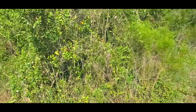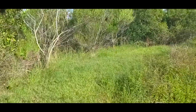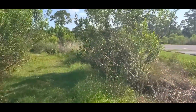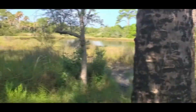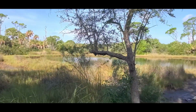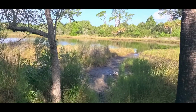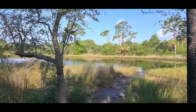I'm not sure which trail to take. We'll stay on the high ground for now. Near the parking lot. The flies are relentless. But here's this pretty little pond here. Probably also a spring of some sort, possibly a sinkhole.